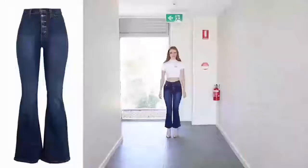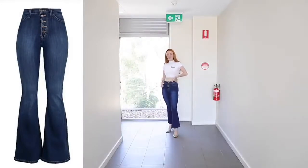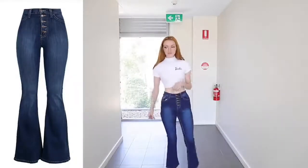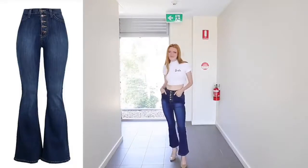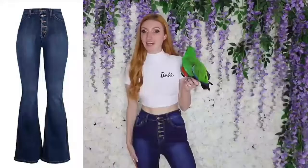But the problem here is the length. They are the most horrible length ever, not like the ones in the pictures. In the pictures, they looked long with a big bell bottom at the base. These cut off at a really, really awkward height, and the bell bottom, it's not a proper flare. It's embarrassing. I don't know if I could ever wear these. I can't imagine how these are gonna work.